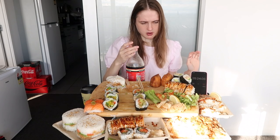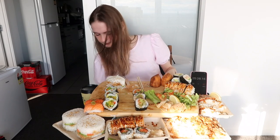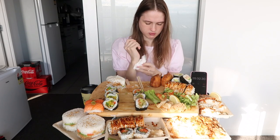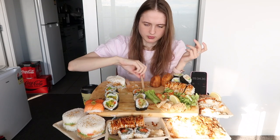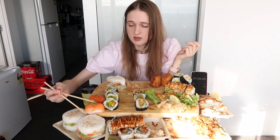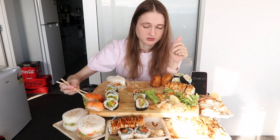Pardon me. I wish I had more mochi. Those were so good. They were so nice. Oh my god, I'm gonna have to go buy some more. They were really tasty. Way better than the ones you get at the Asian supermarket. Typically I buy the little ones at the Asian supermarket. They have nothing on those ones.